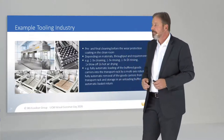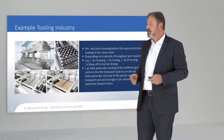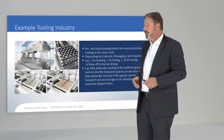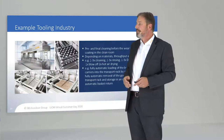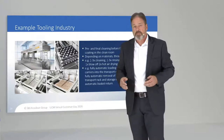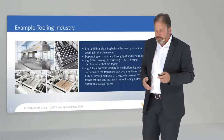A fully automatic loading of the buffered goods carrier into the transport rack by a multi-axis robot is also possible, depending on the number of parts we have to clean or put in the basket or remove from the basket. And the unloading buffer is also automated and brings the baskets back to the loading part.